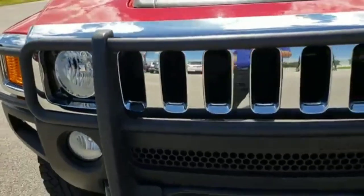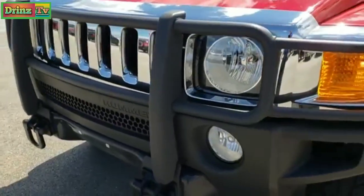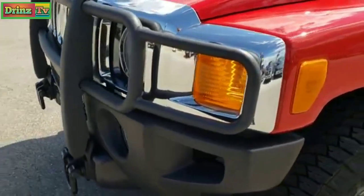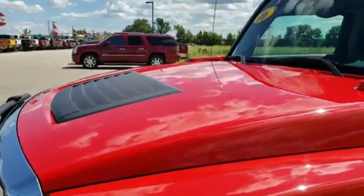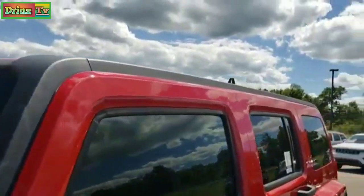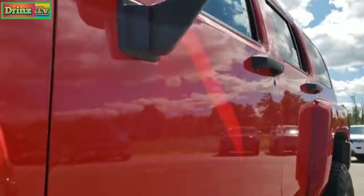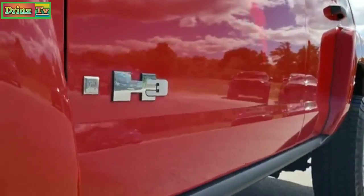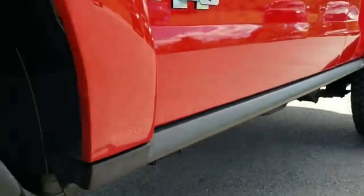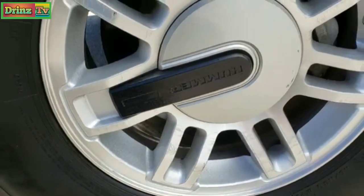From this HD video, you will be able to tell just how clean this vehicle is and kind of how rare this vehicle is as well. This is a stick shift Hummer H3, the first one I've ever seen. We shoot all of our videos in 1080p, so if you have HD capabilities on your computer, tablet, or smartphone device, turn them on right now, because it's like you're right here looking at the vehicle with me.